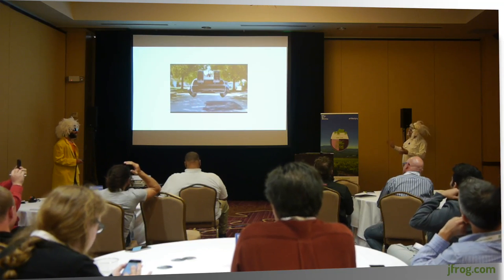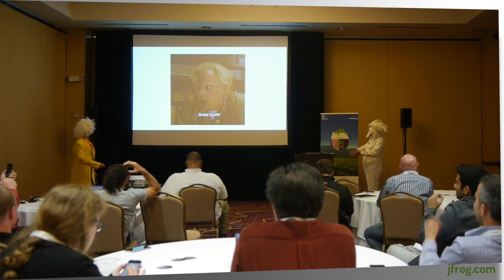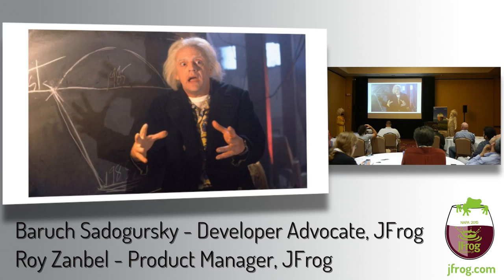So, but let me understand. This sounds like a very, very efficient way to travel. Right, you don't need roads. Right. And another very efficient way to travel and sync your information is something that you'll be able to see in Artifactory, which is called Smart Remote Repository. You have to explain it to me. Let's go through it together.